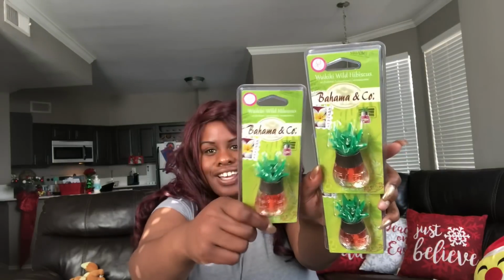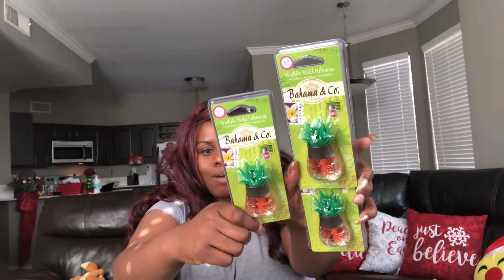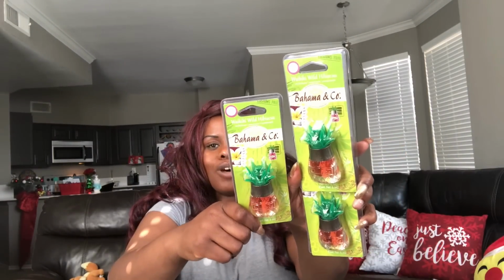One great find that I finally found that everybody was talking about, I want to say months ago, the Bahama & Co. Waikiki Wild Hibiscus car fresheners. Finally found them, and I picked up 3. When I tell you they smell so good, I'm about to put one in the car as soon as I go get Justin. They smell so good.